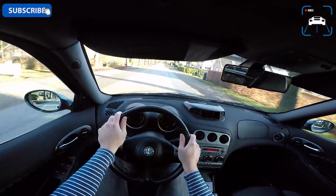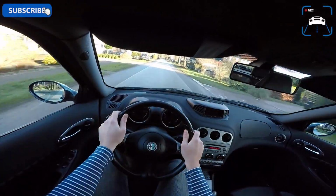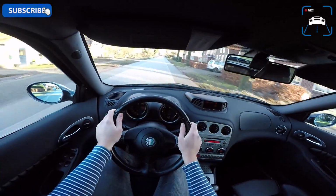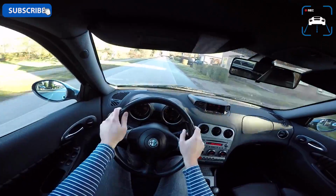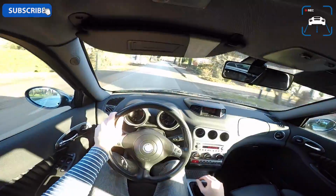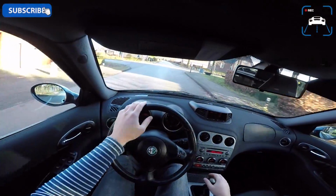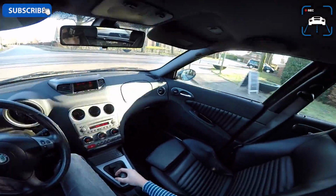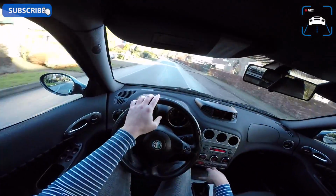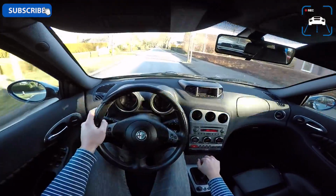And as I said, that's a very rare thing, because a lot of 156 GTAs are in a very terrible condition. Because a lot of people, they aren't that expensive, and they put aftermarket exhaust on it, different intakes, and it just becomes this stupid car. And as standard, it's glorious.